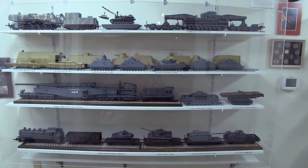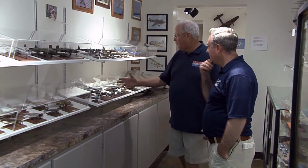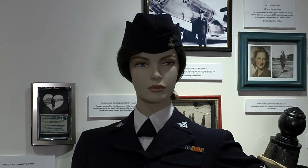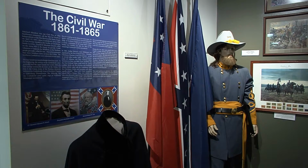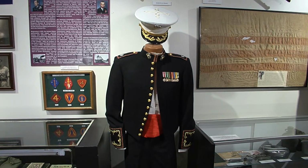There are military vehicles traveling by rail and by road, battleships and planes. You can see World War I, and then these are Japanese planes, these are German planes, then American planes on top. The center opened in November of 2013 with help from the city, citizens, and private donations, all operated by volunteers. We have knowledgeable docents that will take you on a tour. You can self-tour if you'd like. We're open at 10 o'clock till 4 o'clock on Tuesday through Friday and Saturday at 10 till 2.